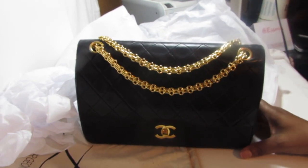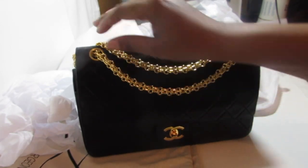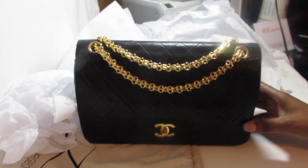I'm in love. I love it. I almost don't even want to use it. It's so pretty. I don't even want to use it.